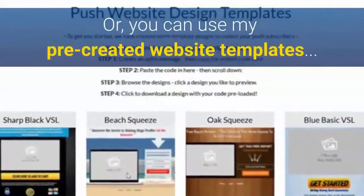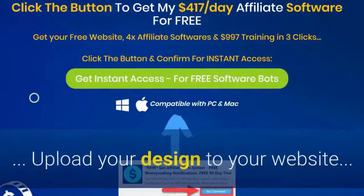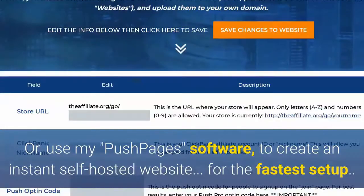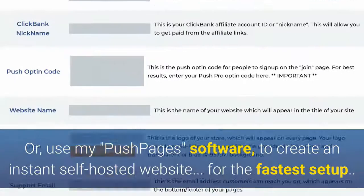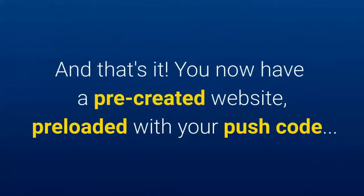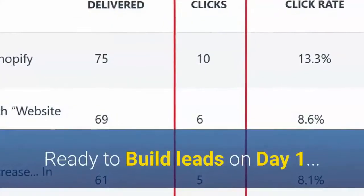Or you can use my pre-created website templates. Simply copy your embed code, paste it into the website template, click download. Then upload your new design to your website or use my Push Pages software to create an instant self-hosted website for the fastest setup. And that's it. You now have a pre-created website preloaded with your push code, ready to build leads on day one.